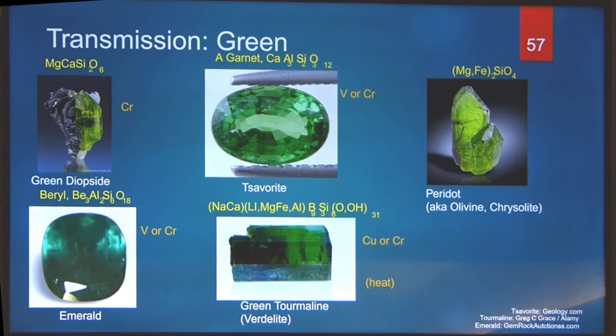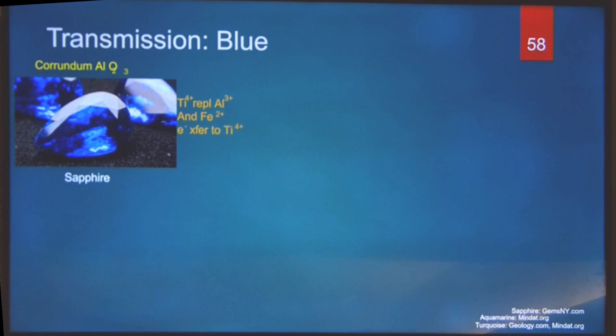Sapphire is a corundum. Corundum would naturally be clear, and it's kind of interesting how the color develops here. There is a titanium cation in the usual state, the plus four state, that replaces some of the aluminum. There's also some ferrous ion in the gem.